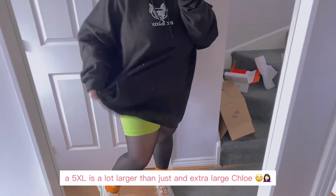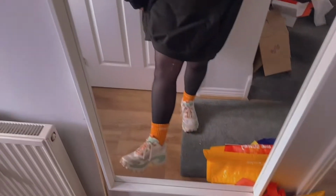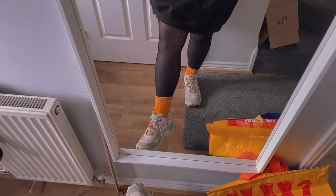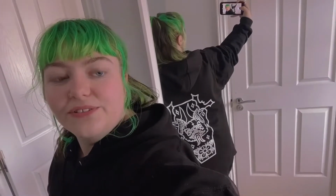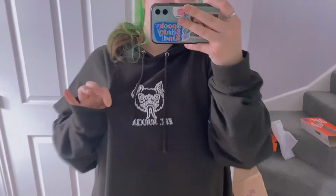I've got shorts from Primark underneath, socks from Vans, and then I've got my cat shoes. And then I don't know if I can show you the back. Let me see if I can do this. And this is probably as good as it's gonna get before I can get someone else to do it. But how cool is that design? Such a cool bat, and I've got a matching sticker on the front of my sketchbook. But yeah, that's my outfit for today.